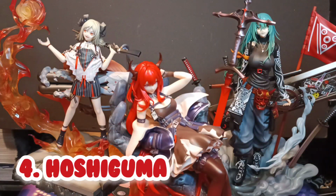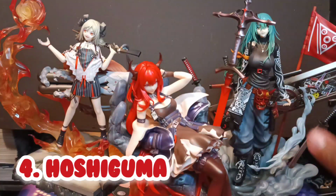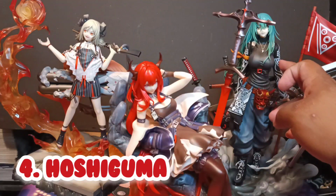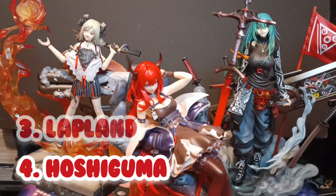Not to take anything away from her, like I said, they nailed her figure, they nailed her costume, her drip, her bandana, herself. They nailed her in general. She's absolutely gorgeous, but the fact that she lacks presence because that mask's not behind her like that, I had to put her at number 4, despite her just being that, and number 3 having more issues being Lapland.